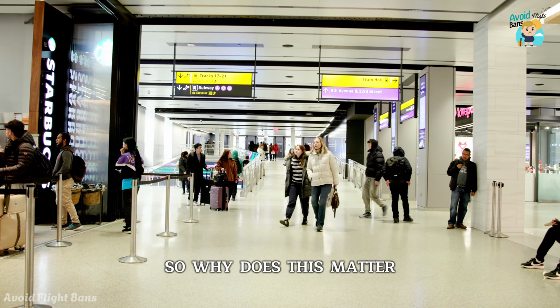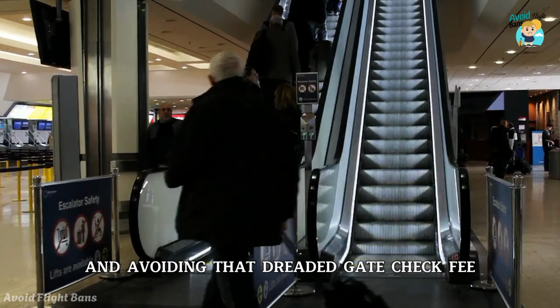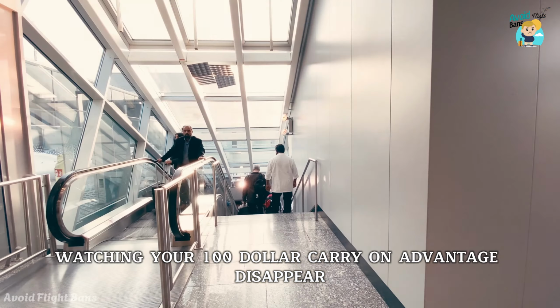So why does this matter? Early boarding is no longer just about comfort, it's a gatekeeper for overhead space and avoiding that dreaded gate check fee. When you lose that edge, you're back in the crush of Group 6, watching your $100 carry-on advantage disappear.